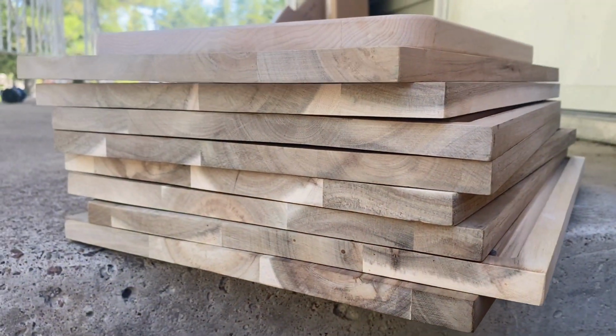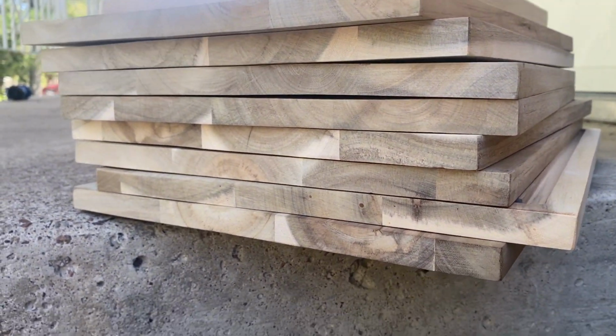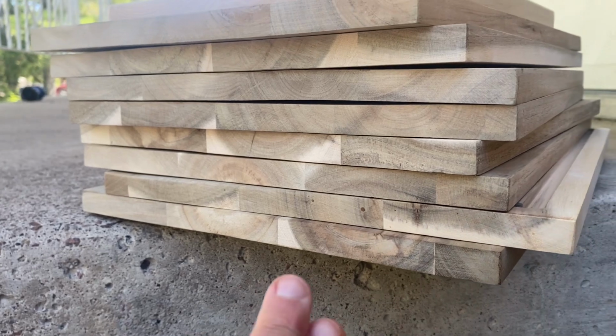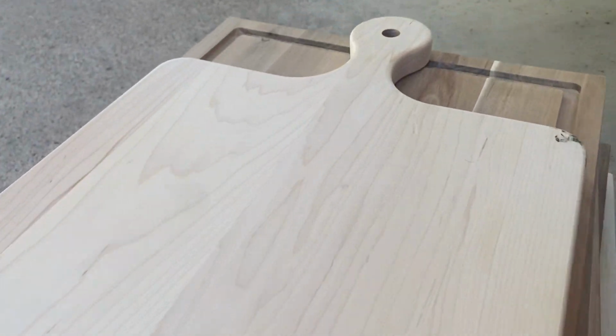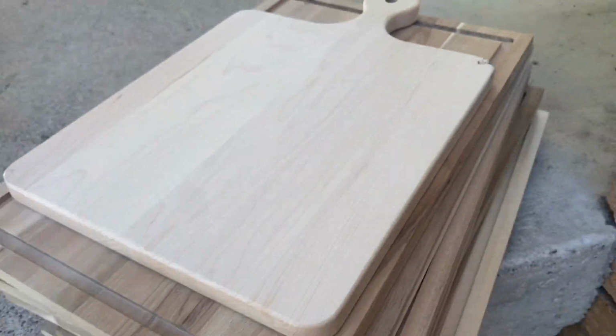You can see how badly some of these top ones are warped. The bottom one's a little bit too, actually. Over here you can see, and then these ones are really badly warped. And then this one on top has that ding in it right there, if my camera will focus, which doesn't look horrible, but it's pretty obvious on the whole board.